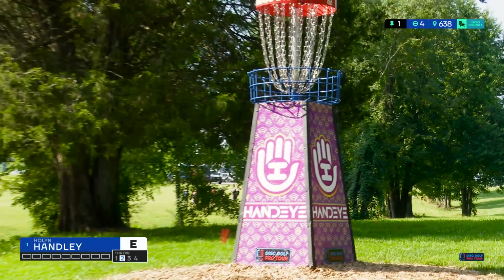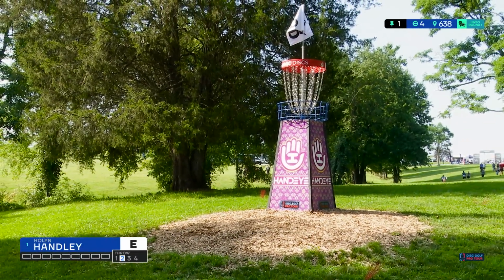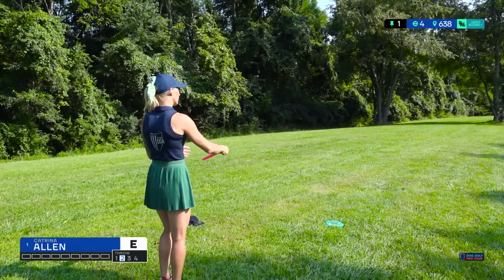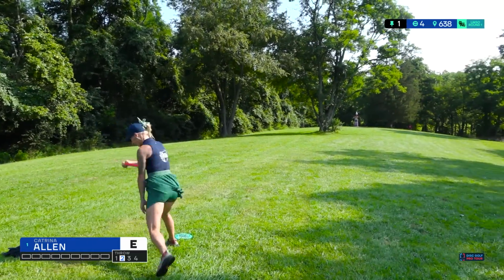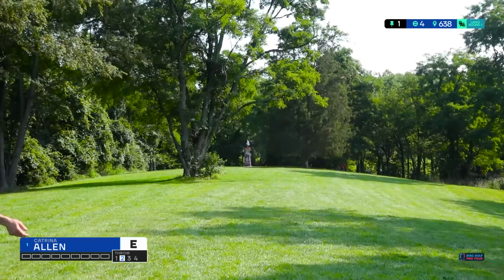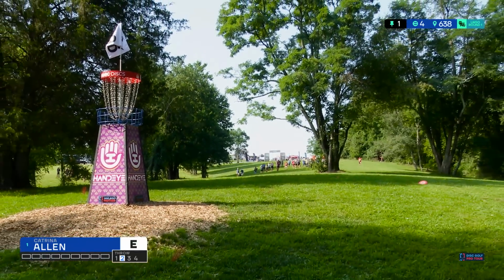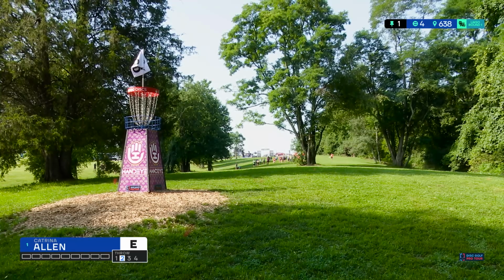This is pretty. Yeah, Holyn threw her tee shot super low, but you can see this second shot leaves room for error on the first shot. She'll give herself a look for birdie. The nice thing about all these holes at Idlewild, or at least the majority of them, is like at 638 par 4, they're reachable for everybody in the field.